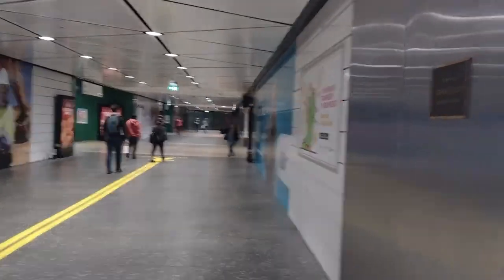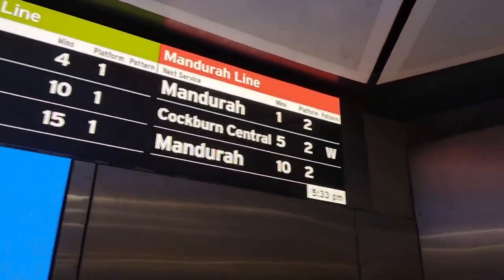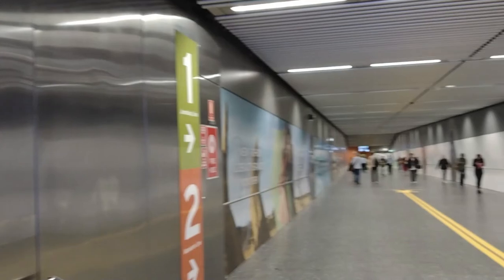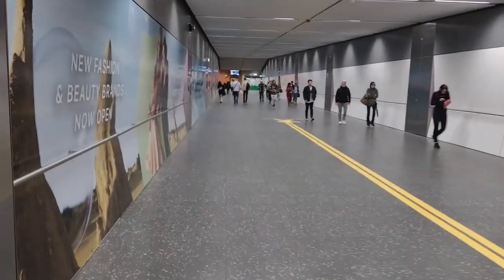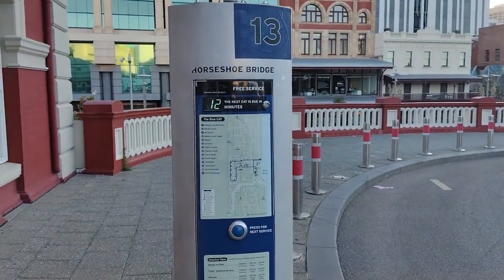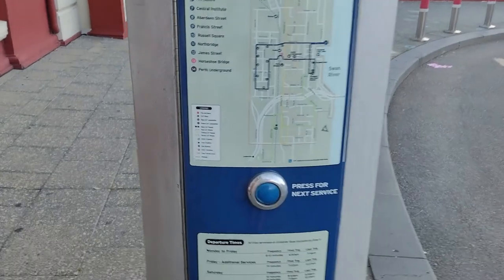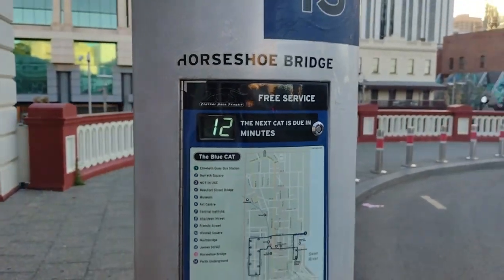Back down in the underpass now. Here are the screen displays for every single line, although I don't know how they're going to change this when the airport and all the other lines open. Are they just going to put airport services under Midland Line or put a new screen in? Probably just under Midland Line for a while, but then once they open Ellenbrook and everything, it'll have to change. And then you walk down there and you go towards Perth Underground Station, but as I said, I'll do that in another video. And now we're already up here.